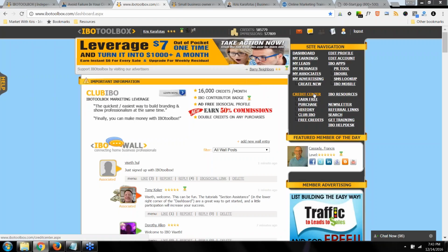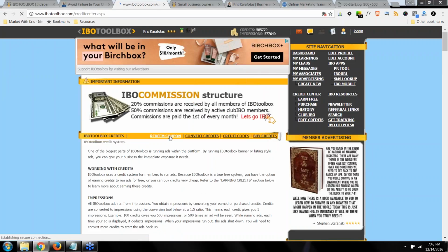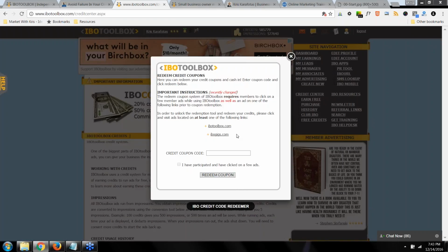We're going to go to the Credit Center, so click on Credit Center under Site Navigation, and then click on Redeem Coupon. In order to unlock the redemption tool and redeem your credits, you need to click and visit ads located on at least one of the following links below here, one of these two. If I don't click on this and visit an ad, if I just go here and try to check this box saying that I've participated and clicked on a few ads, it won't let me. So you have to click on them.